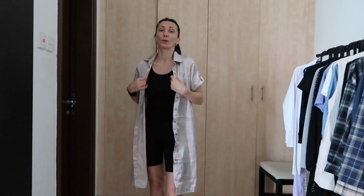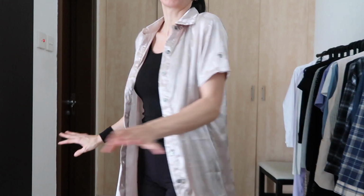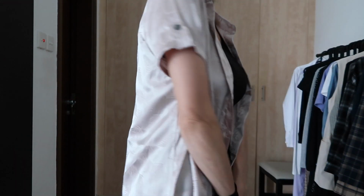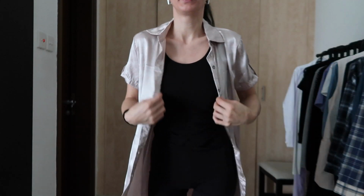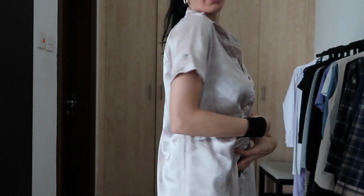I remember very well it was only 5 dirhams. It's like, okay, I don't know what I'm going to do with this, but I like it and it's a good deal. And I haven't found any damage yet, but I just love it. I found it so cute.